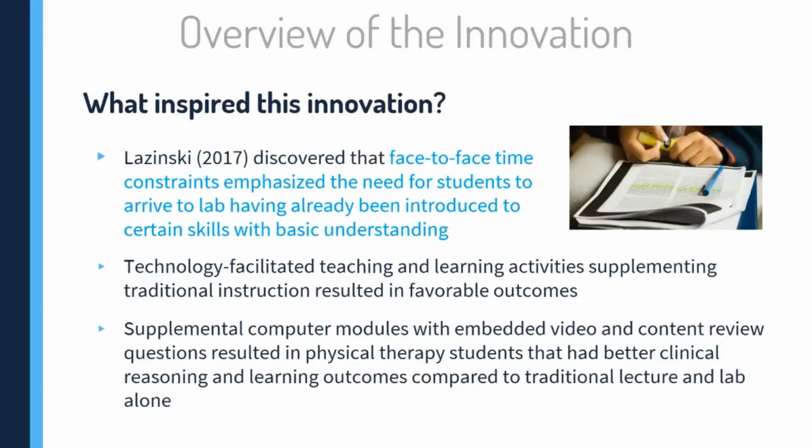The author, Lazinski, discovered that face-to-face time constraints emphasized the need for students to arrive to lab having already been introduced to certain skills with basic understanding. The case study was developed in response to findings in the literature. A. Technology-facilitated teaching and learning activities supplementing traditional instruction resulted in favorable outcomes, and B. Supplemental computer modules with embedded video and content review questions resulted in physical therapy students that had better clinical reasoning and learning outcomes compared to traditional lecture and lab alone.